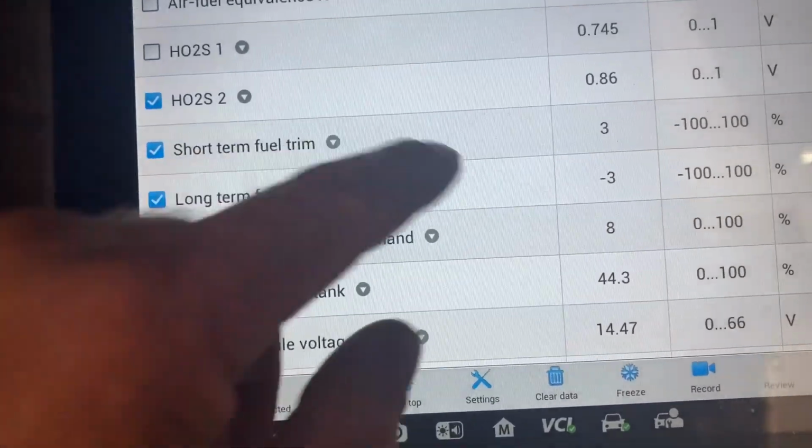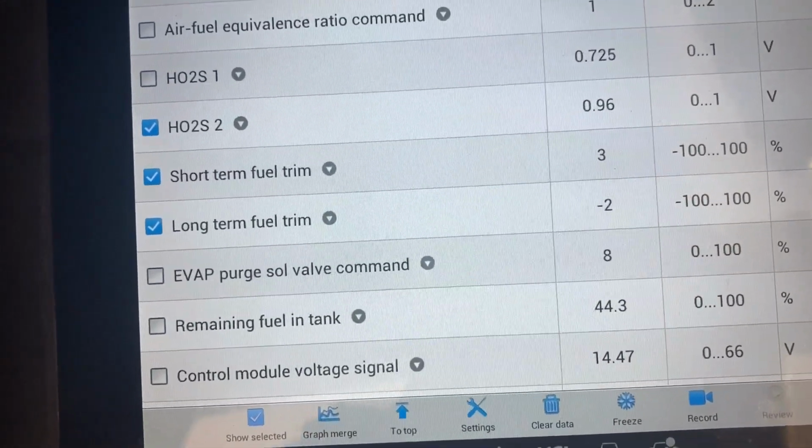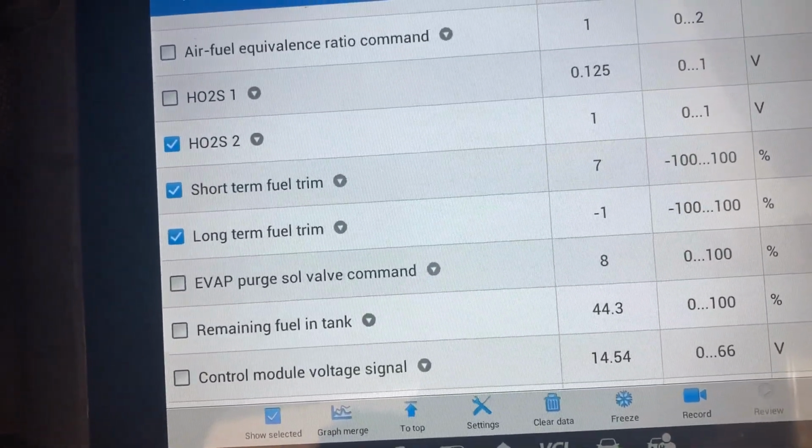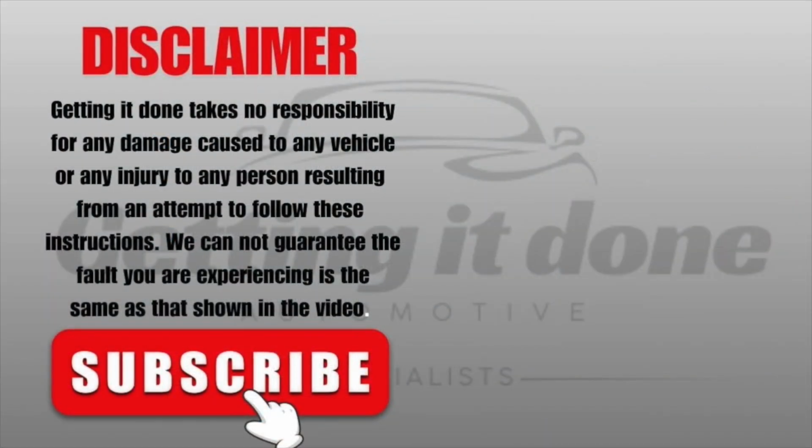So yeah, these will go up and down between positive and negative. But yeah, there you go. What a job to find that. Okay, I hope that has helped you out today.